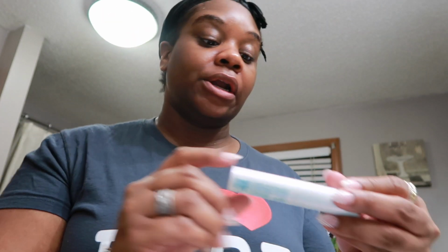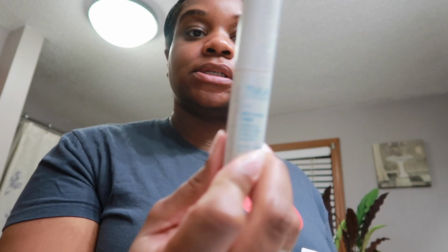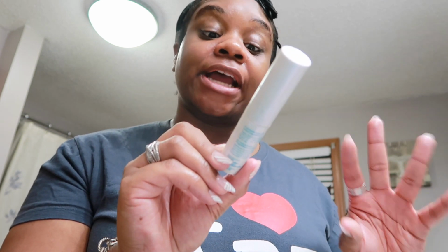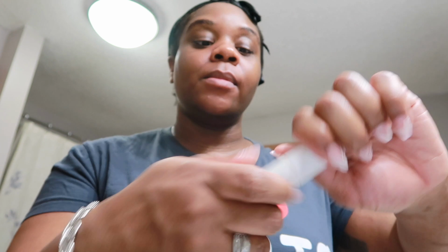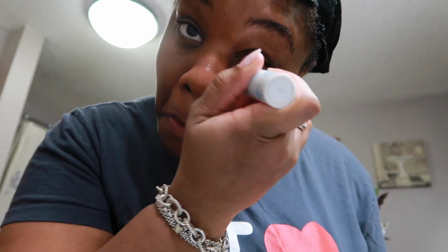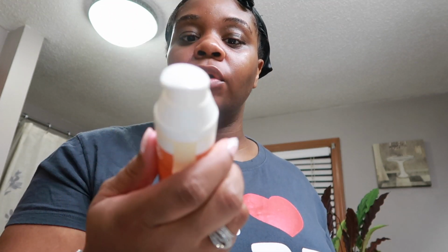And also under my eyes, I like to use Tula Skincare's 24/7 Power Swipe. It's a hydrating day and night treatment eye balm. So I'll usually put some under my eye like that, and I'll put it under too. I'll use some of my moisturizer.